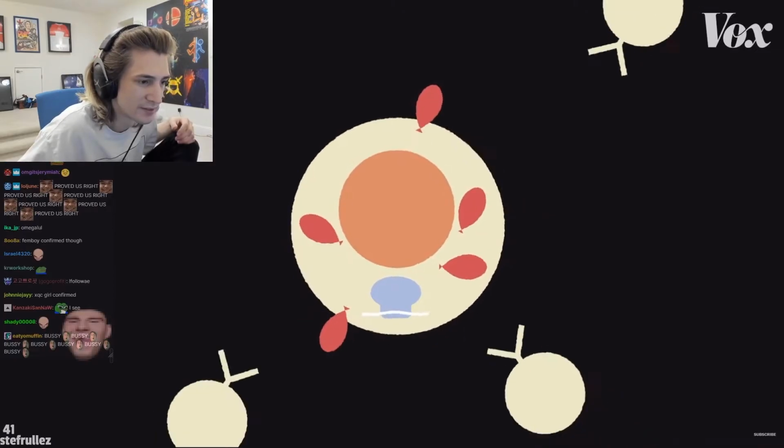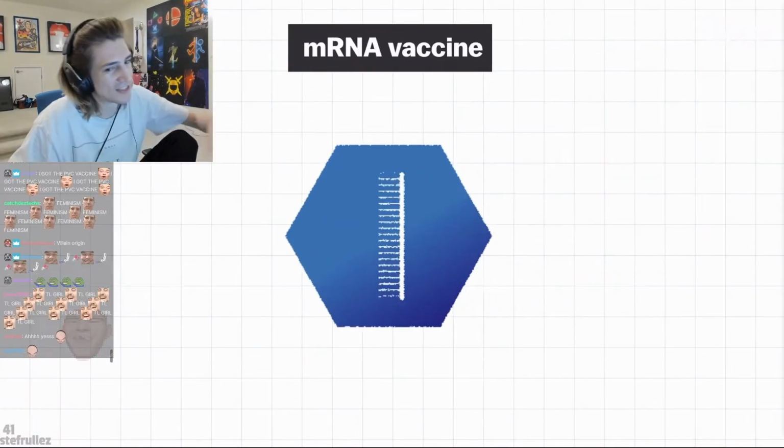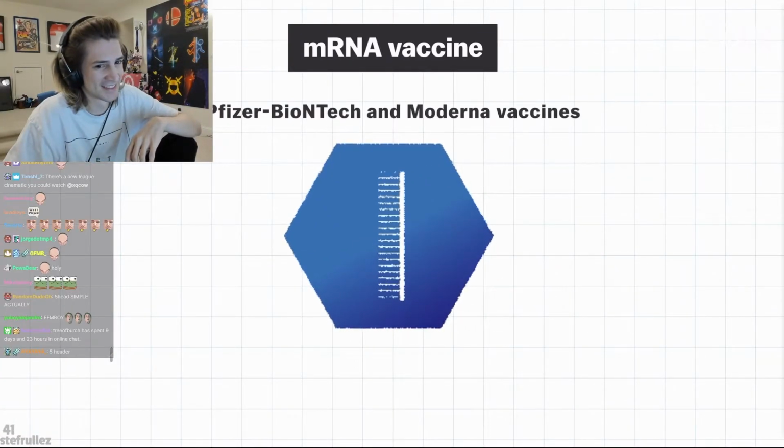From there, your body's immune system recognizes the foreign threat and sounds the alarm. That is how the new COVID-19 vaccines from Pfizer and BioNTech and Moderna work.